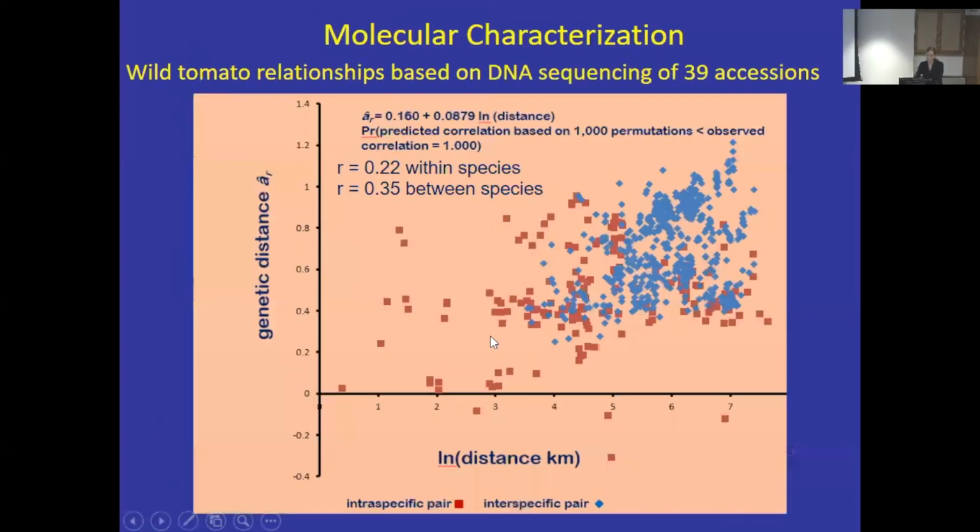And this is just a graph of what I just mentioned, where the genetic distance is here, and then the log of the distance in kilometers is here. And within a species, the points are red, and between species, the points are blue. So you can see there's a higher slope in the blue one, and it was significant. So that's supporting that there is more reproductive isolation by distance between species than within a species.